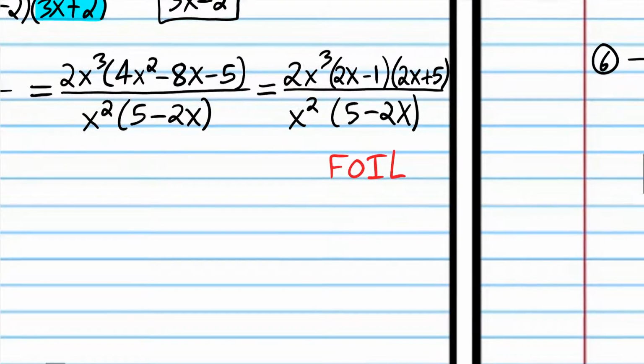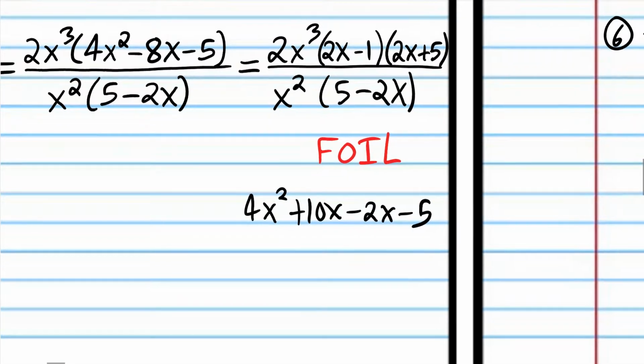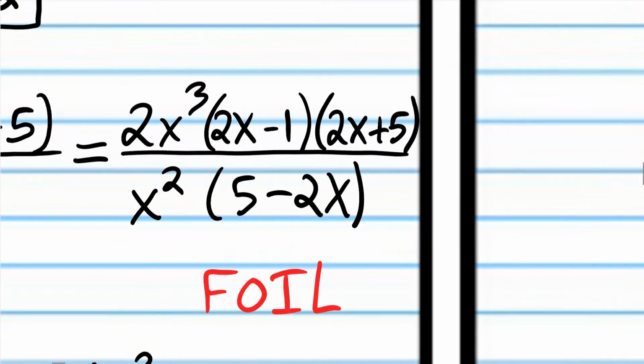So now we're going to do FOIL again. 2x times 2x, that's F of FOIL, is 4x squared. 2x times 5 is 10x. Negative 1 times 2x is negative 2x, and negative 1 times 5 is negative 5. So 10x minus 2x is 8x. That's what I want. The problem is it's positive 8x. I don't want positive 8x. I want negative 8x. But that's okay because all you have to do is just switch the signs.